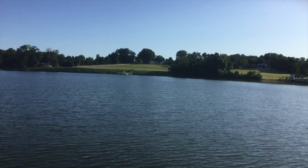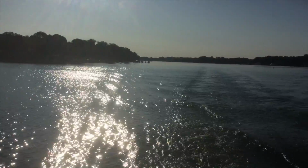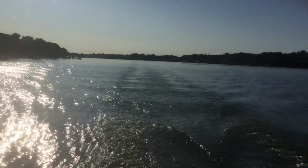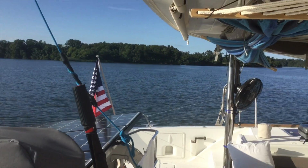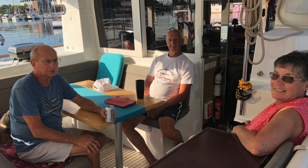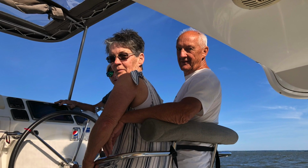One of the highlights of our summer was an overnight trip to Annapolis. The trip was made more enjoyable because our friends Gay and Jay could join us. Although wind conditions were not right for sailing, we made the 42 nautical mile trip down the bay and picked up a mooring ball for the night in Annapolis Harbor.